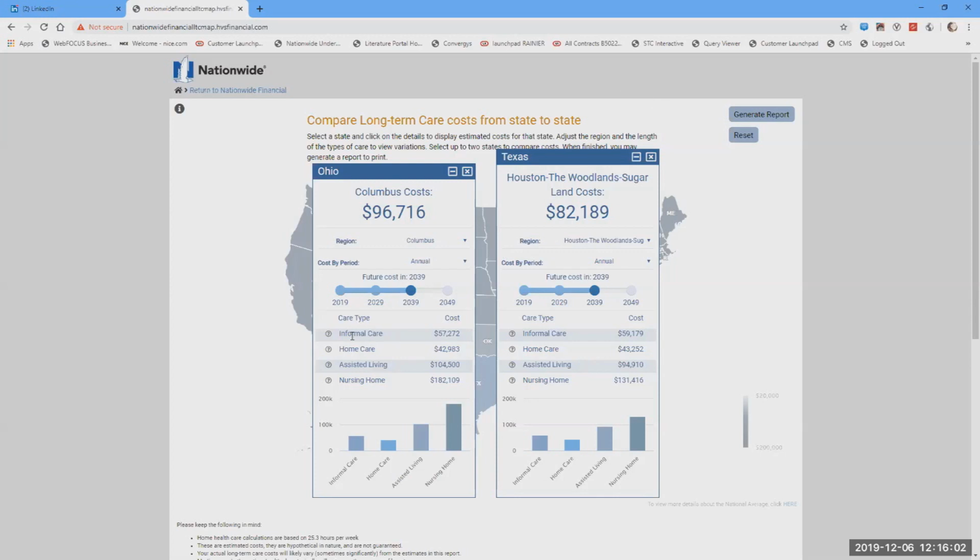You can see the differences between informal care, home care, assisted living, and nursing home care. Now, of course, with nationwide LTC, you do not have to be limited to an assisted living or nursing home. But if medically necessary, you're probably going to want your clients to be prepared for that, right? If they need that 24/7 round-the-clock care, you want them to have access to that as well.